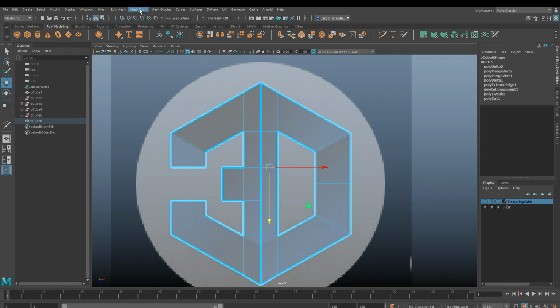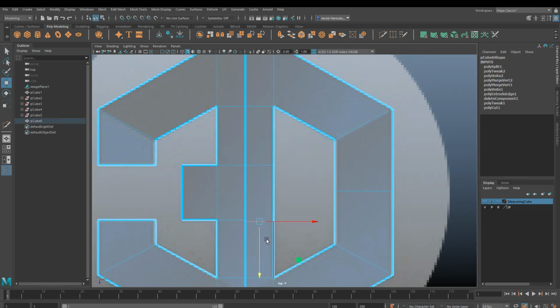I'm going to go over to mesh tools again, multi-cut, holding control while I'm over this piece of geometry enables me to create an edge. I can either click left mouse button wherever I want, or click middle mouse button where it creates the center between these 2 lines here. Obviously they're not lined up, so I'm going to do V and line them up.